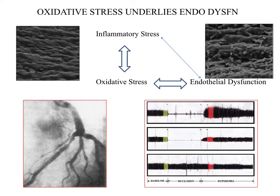So oxidative stress leads to inflammatory stress that leads to endothelial dysfunction, which we can measure with the EndoPat methodology. And again, when this is occurring in the coronary arteries of a patient with atherosclerosis, we call this endothelial dysfunction. But if you have a legitimate focal inflammation, focal infection, you want your endothelial cells to activate. You want to elaborate adhesion molecules. You want white cells to rush in. But when this is occurring in the coronary arteries, it's deleterious. We're going to call it endothelial dysfunction.